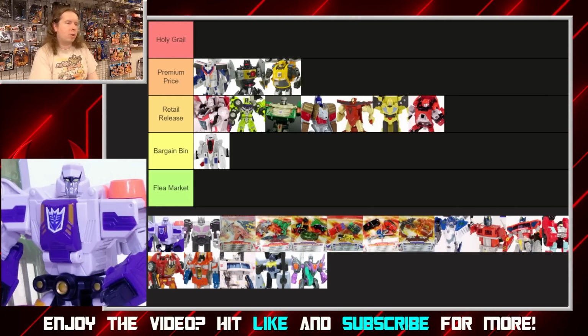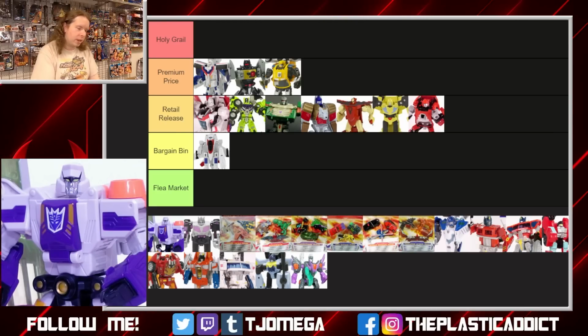I don't mind green and purple together. Obviously, Constructicons. But the toy itself is good. It's an interesting transformation that I think is fun, despite how much of it is shell. I like how the scope on it becomes the arm cannon without any part forming. Even the trigger has an actual spring to it. Like it actually has a click to it, which is really, really cool. Yeah, he goes Holy Grail.